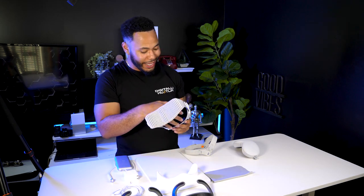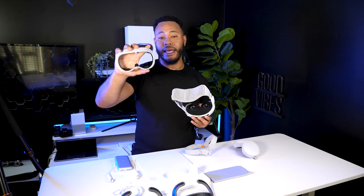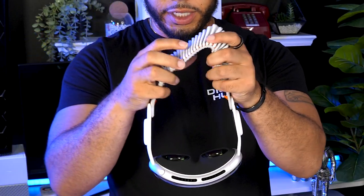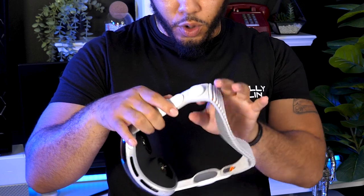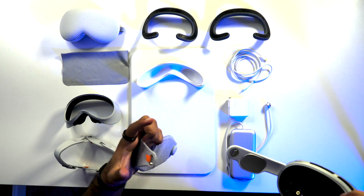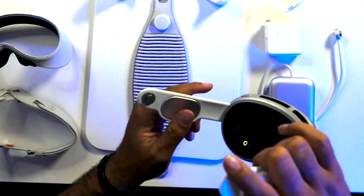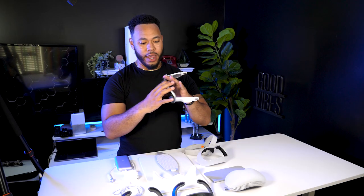But then you also have the light seal itself. And now the light seal also is magnetic. So all these pieces come apart, and then you're left with essentially the headband itself, which, if you pull on the orange tabs, this easily releases as well. So you can have the solo knit by itself. And then you see that at the core of this hardware, you have nothing but the headset itself, okay?